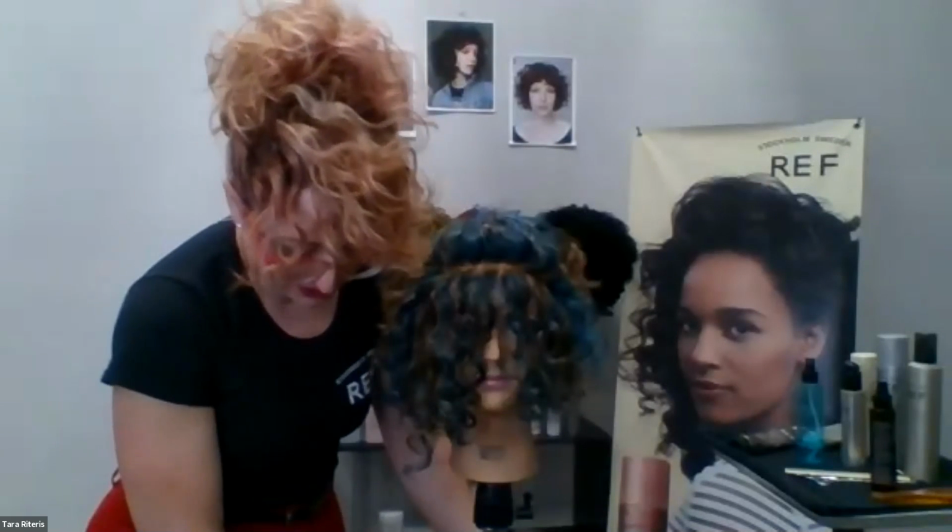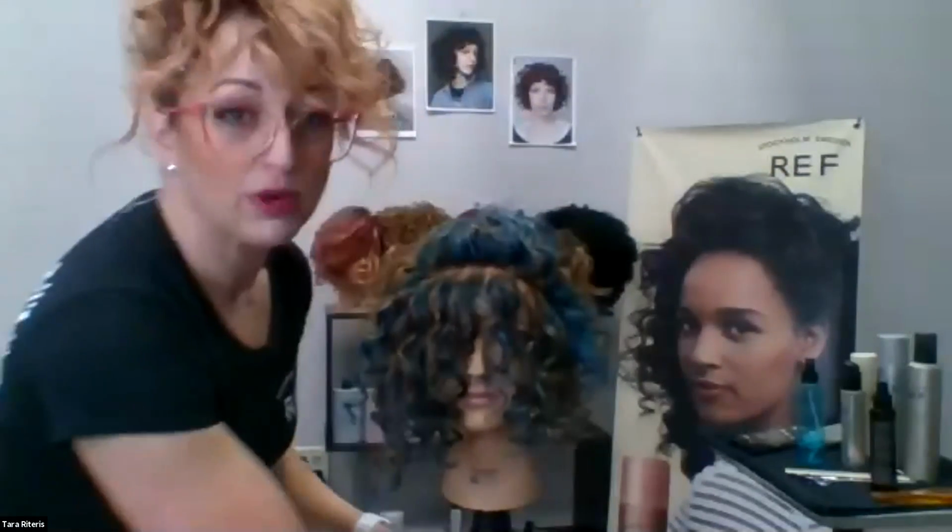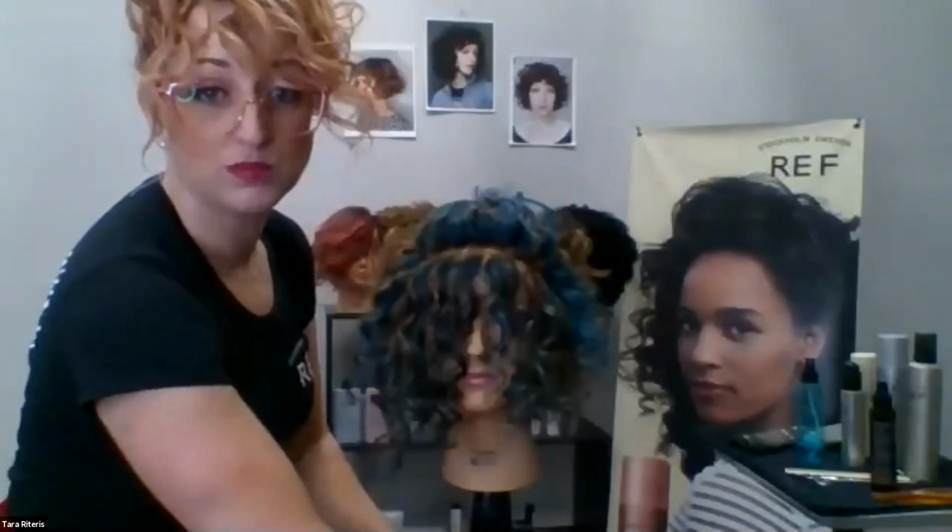Tara, I have one comment from Lynn that says, gorgeous cut. That precision obsession for me is definitely something I need to get over. Yes, this is pretty fun hair cutting, you guys. Precision hair cutting is needed. We saw that on the pink and yellow model. We need to do precision hair cutting, but people are looking for this. This is what people are wanting.